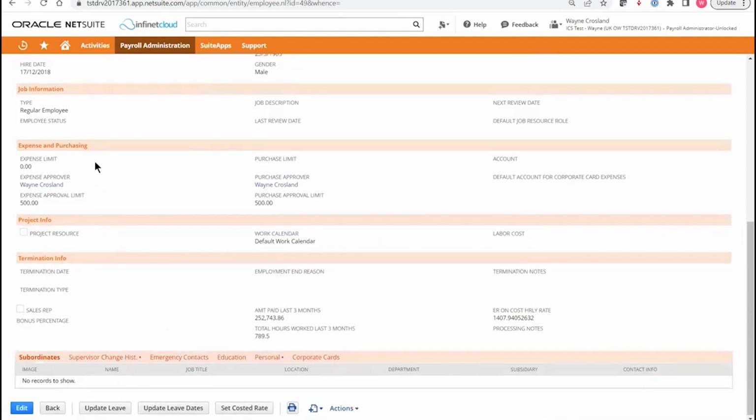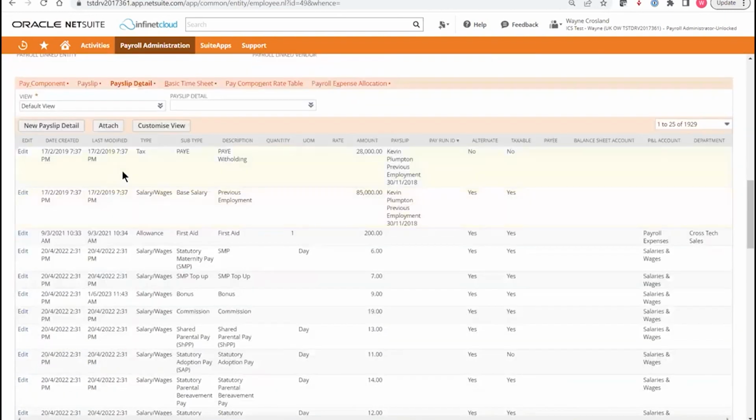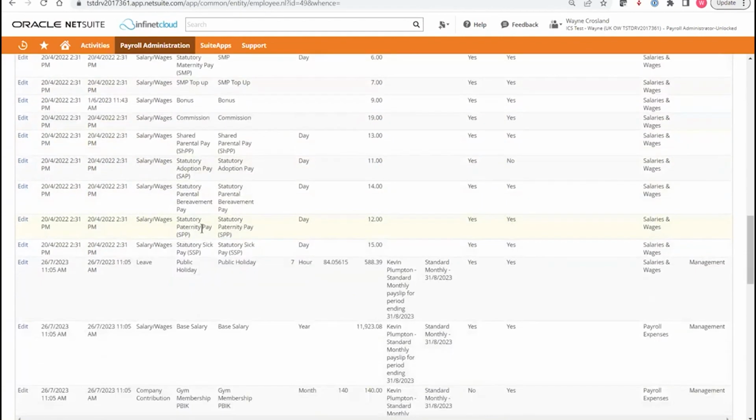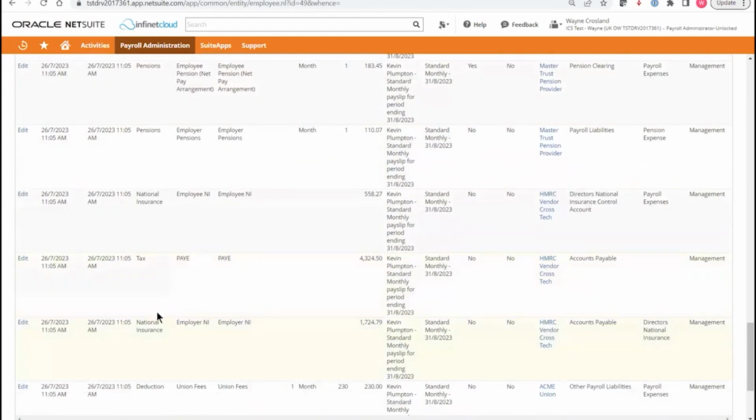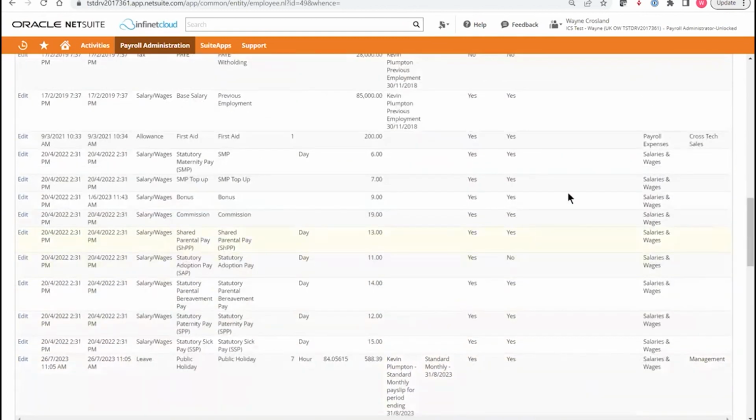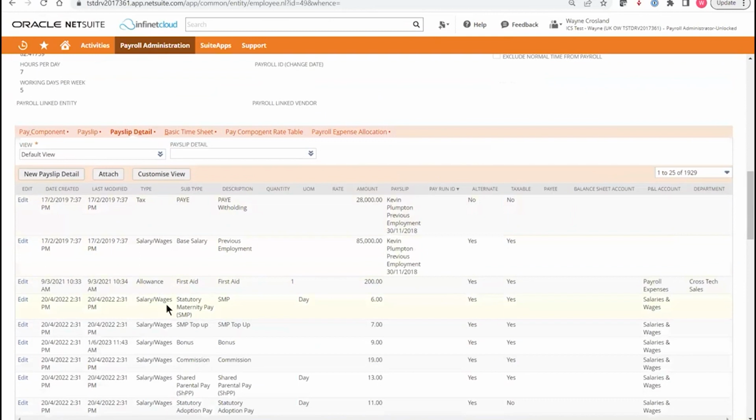If I move straight down to the bottom here and I go to our payroll tab, you'll see all the pay elements that make up the various remuneration for this particular employee, who happens to be Kevin. So I've got salary and wages, I've got deductions going on, I've got some statutory sick pay going on, I've got allowances, salary sacrifice, pensions, you name it. There's all sorts going on with Kevin. But what I really want to highlight is if you look at each pay element, over on the far right, I've got a P&L expense account. This is all driven straight out of NetSuite. Right, there's no duplication, it's already in the system, and it makes it very easy for us to now start segmenting or pointing these where they need to go.